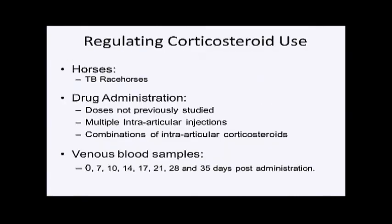And this is the basic design of the study. Obviously the horses were horses that were actively racing. What we wanted to do with this study was study doses not previously studied and multiple intra-articular injections. So we did multiple joints, and also looked at combinations of intra-articular corticosteroids. The study was completely anonymous. The practitioner was responsible for assigning a sample number to each horse, so we had no idea which samples went with which horses or went with which practitioner for that matter.